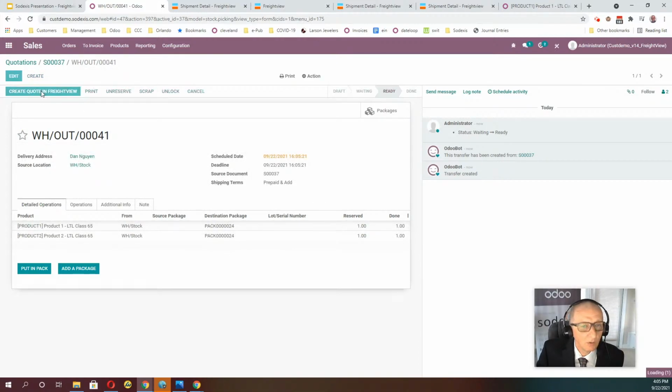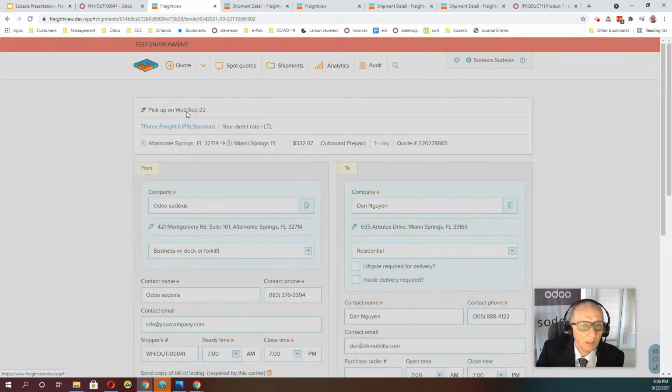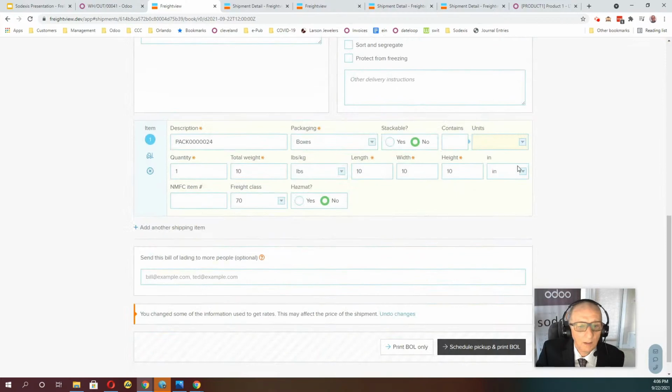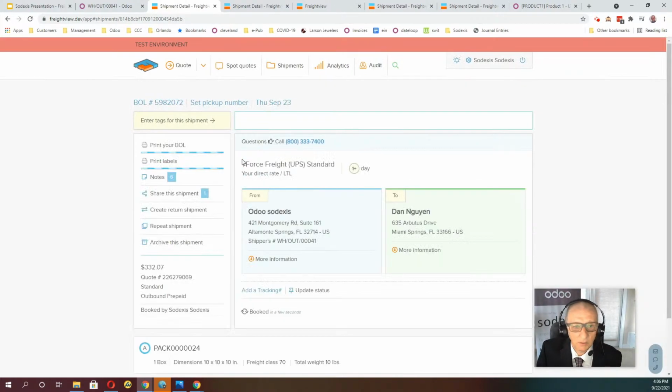I can create the quote in Freightview again. Select the carrier. I'll change the date. And then you can see here that now Freightview has the information from the package that we entered in Odoo, with the dimensions that are set up in Odoo and the total weight that I just entered. And of course, I can just schedule the pickup.